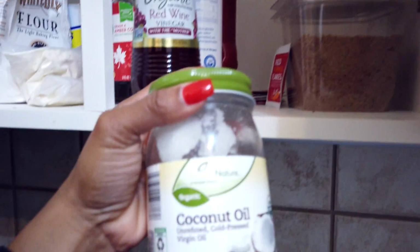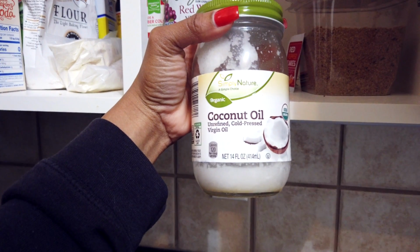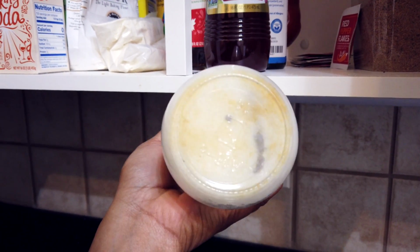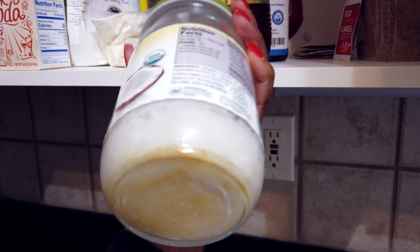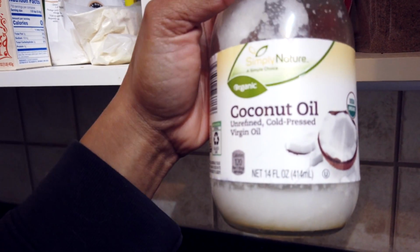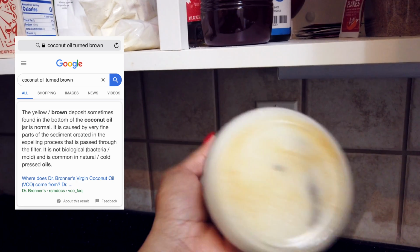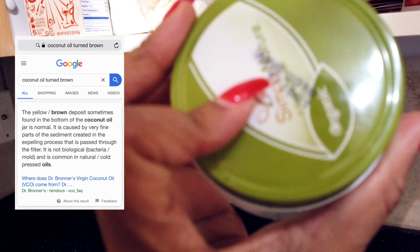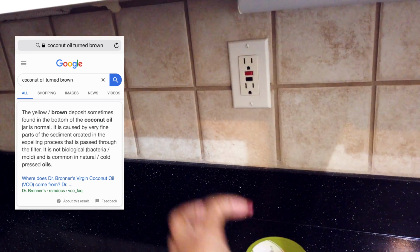list, and I do have a little bit here, but I'm not sure. So the bottom of this is brown, and I'm not sure if it's no longer good. So I'm gonna look this up, and then if it's not good, I'm gonna buy another one, because actually the expiration date on this is not until April 2019, and we're in January now.